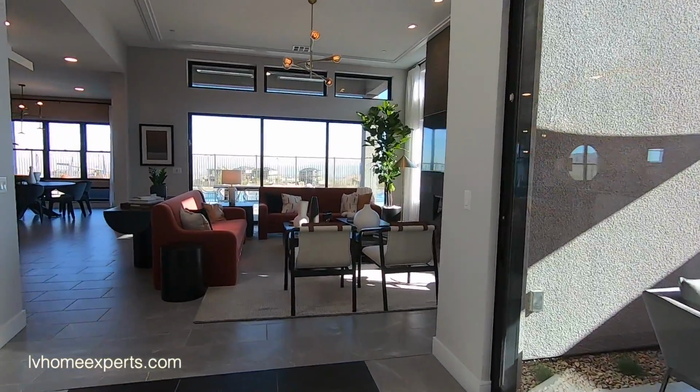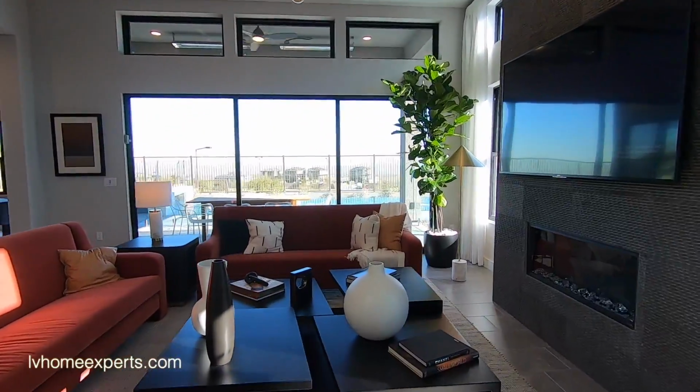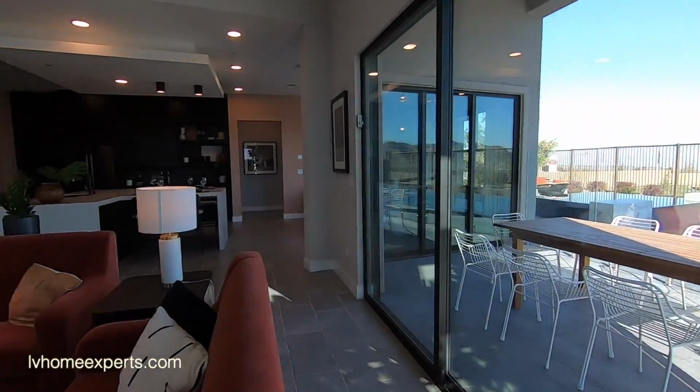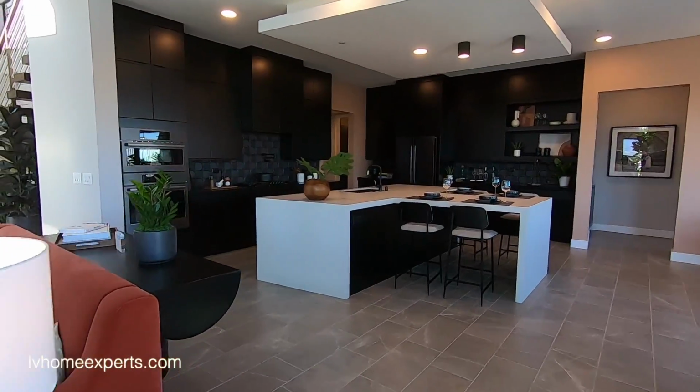Now, I'm definitely gonna have to show you guys the outside of the pool, so that way you can see what the potentials are here that you can do in your backyard. This one's gonna cost you a little bit more with this lot premium, just due to the fact that it does have a Strip view.